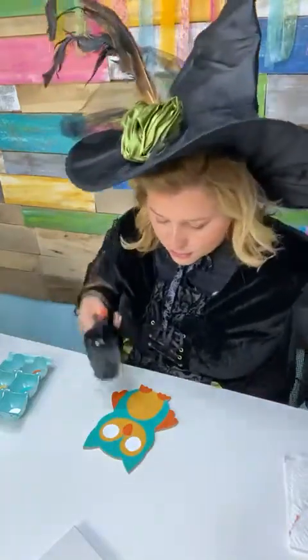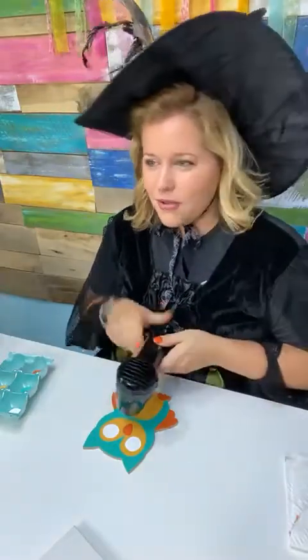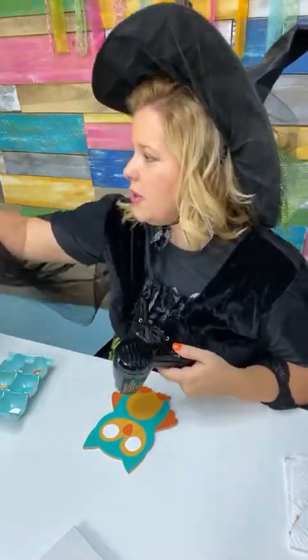Okay, let's dry the eyes one more time, and then we're going to paint the eyes. What color should our owl's eyes be? I kind of feel like black, maybe, just so that it stands out against all these really bright colors.